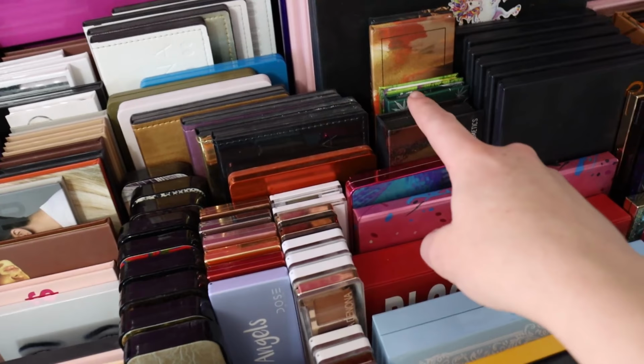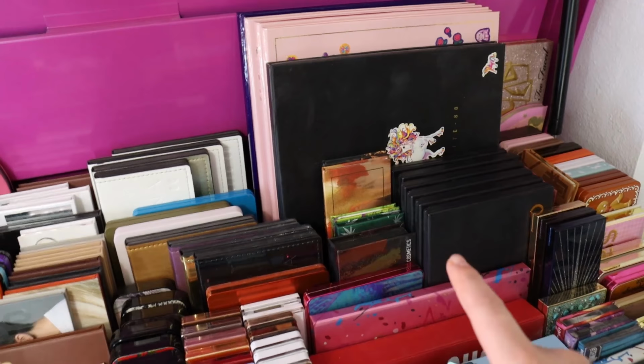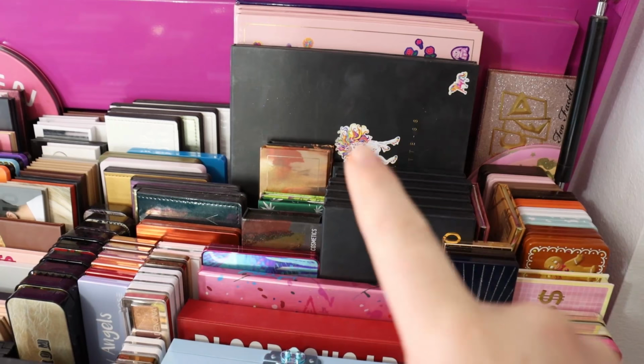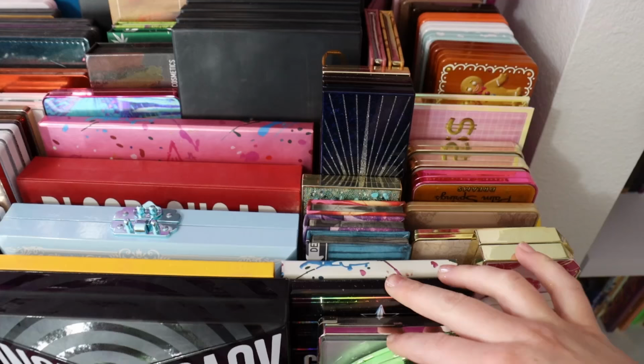These are large palettes that have got, I think the black one's all ColourPop, and then I've got one full of Makeup Geek, one full of Makeup Forever Artist Shadows, which I love. These are those Sephora Pro palettes, which I thought were really nice. The one with the stickers is an Adept Cosmetics palette, and then the ones behind it are Colored Rain. And then Charlotte Tilbury, I've got these two Buxom palettes right here.